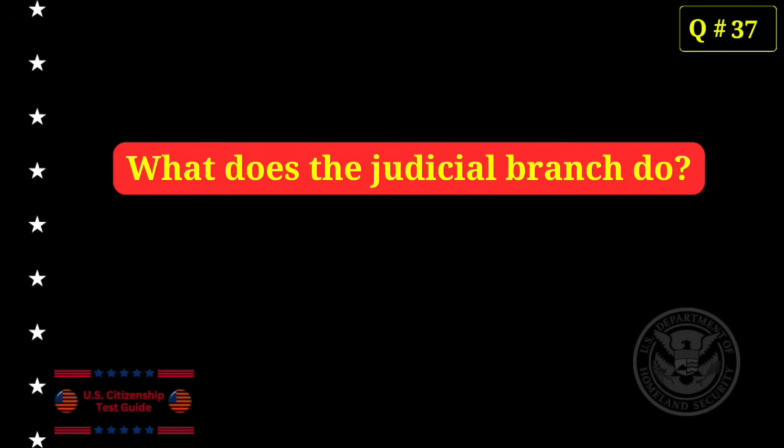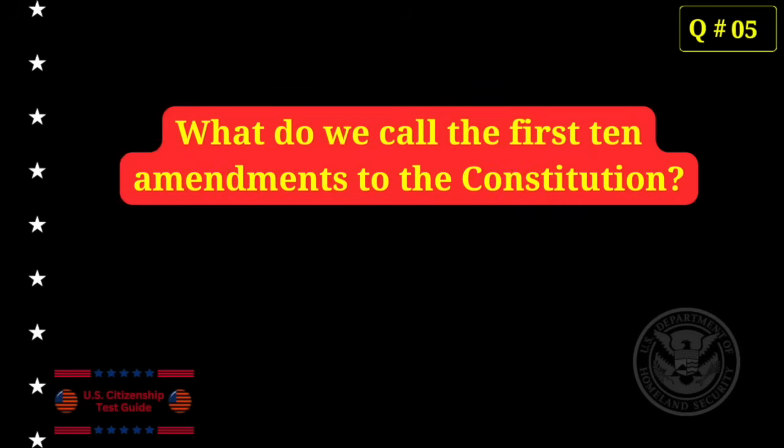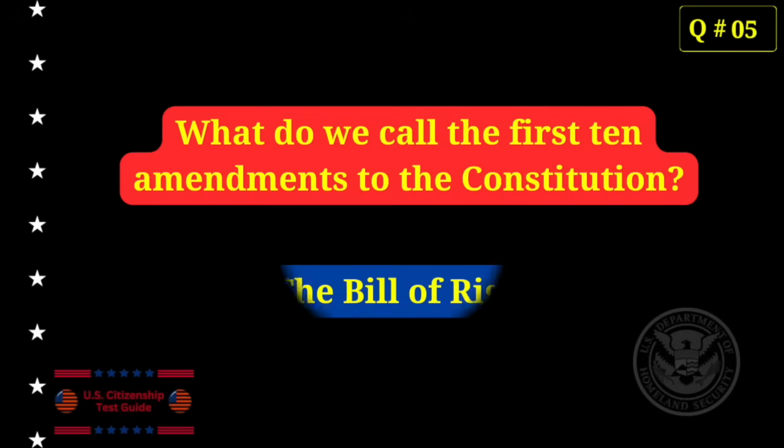What does the judicial branch do? Reviews laws. What do we call the first 10 amendments to the Constitution? The Bill of Rights.